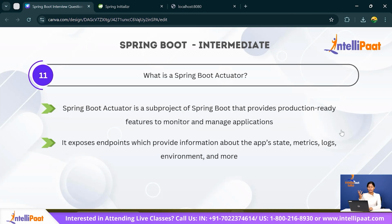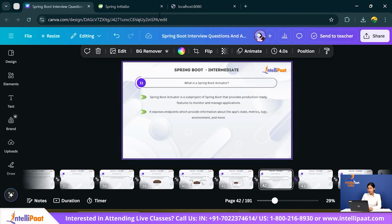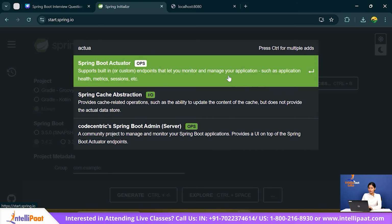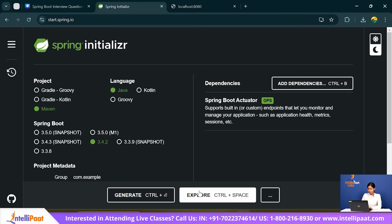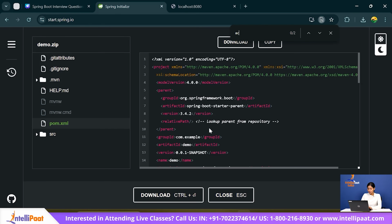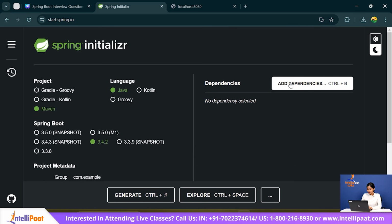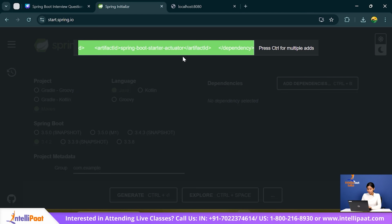Let's see how this works so that you'll have a better idea about this. First, we need the dependency. So, Actuator, search for Actuator. You'll have it. Click on Explore. Here, Actuator should be here somewhere. Actuator, there it is. Copy that dependency. And, oh wait. No, not this.